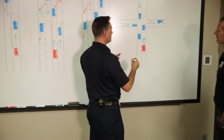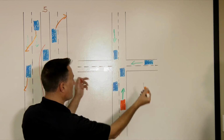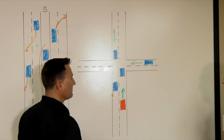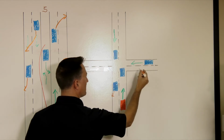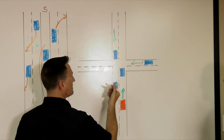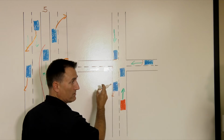Okay, now we're looking at an intersection. This is where often people get a little confused and scared too. We've got the fire truck going this direction and then all the separate things. Once again, this individual, pull to the right, stop. Anybody on the side streets coming up, stop where you're at. Just stop and hold. Once again, this traffic coming at you, try to pull to the right and stop as best possible. Don't go into the intersection.